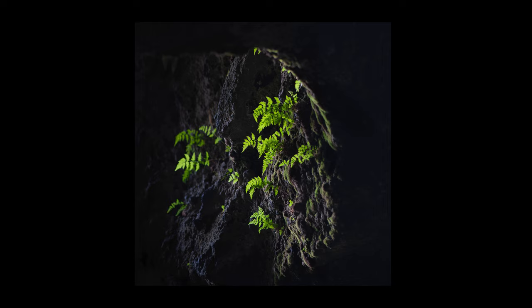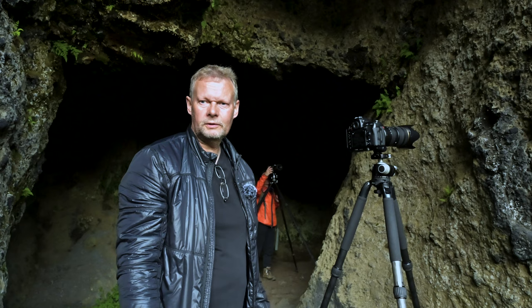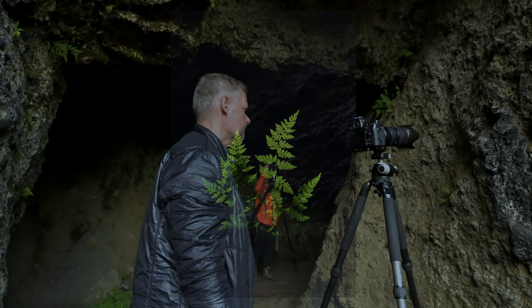This is really something for the macro also, because it seems like the plants are coming out of the rocks. I'm using my macro, 105 millimeters.